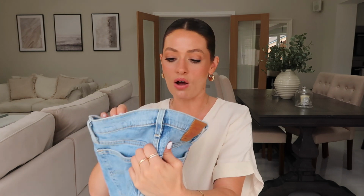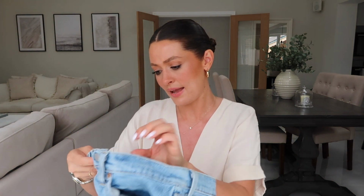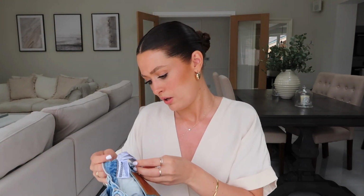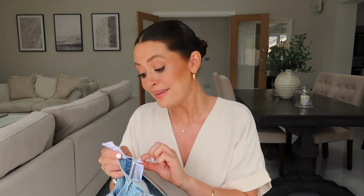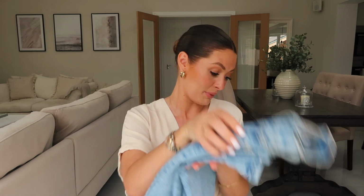Oh, and size wise, I think I wore a waist 26 and a leg 28, I believe. Let me just double check. Yeah, waist 26, leg 28. They're supposed to be cropped, so yeah, really, really lovely summer jean.